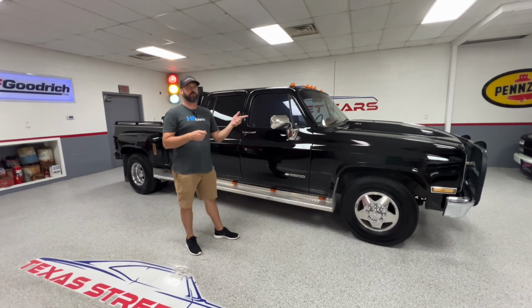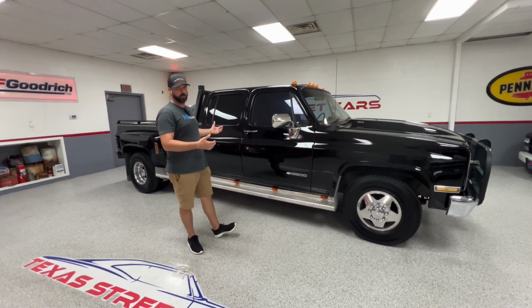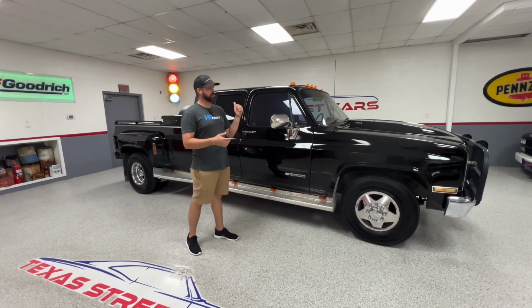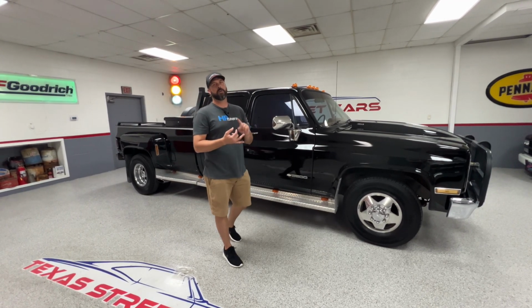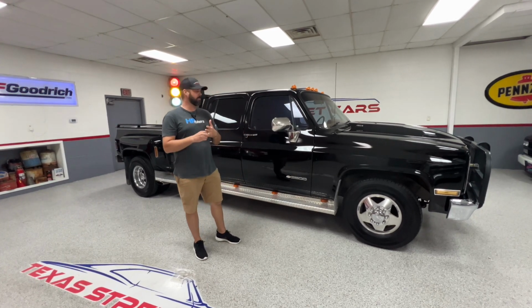It is a big block 454 fuel injected, manual transmission, 3500, dually, 410 gears, Silverado package, power windows, power locks, just a ton of stuff on the outside of this truck, and we'll kind of break that down.